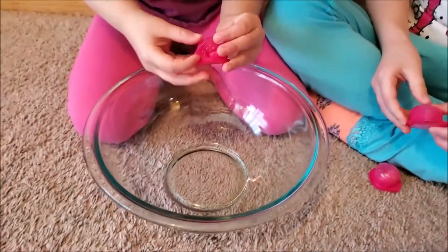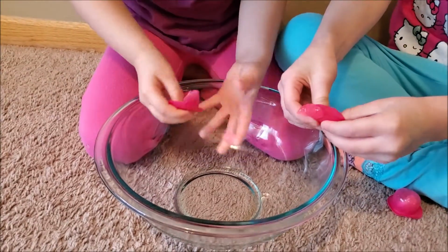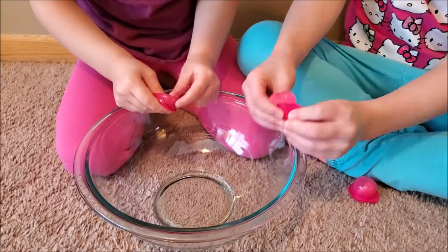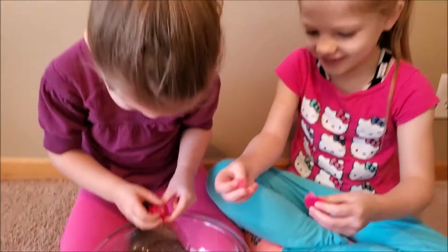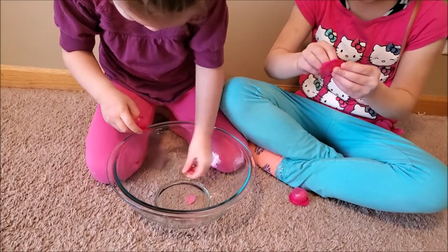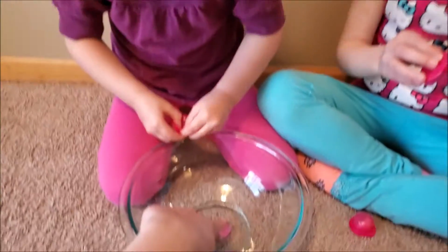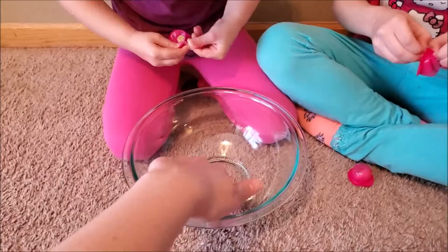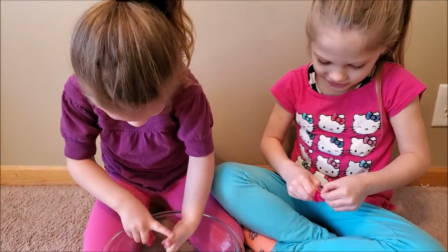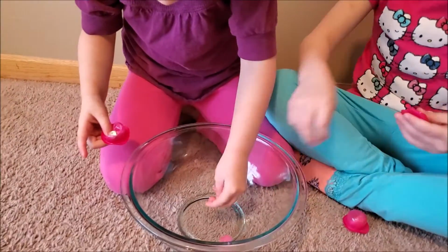Okay, squeeze it out. What's in there? I want the pop one. Ew, what is that? Spit. Yucky. Is that slime? Yeah. Ooh, it's slimy. Ew, it's so slimy. And I just can't.